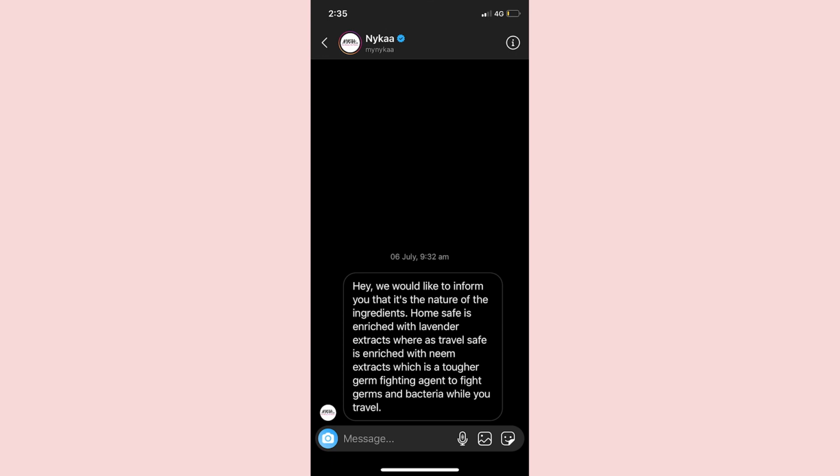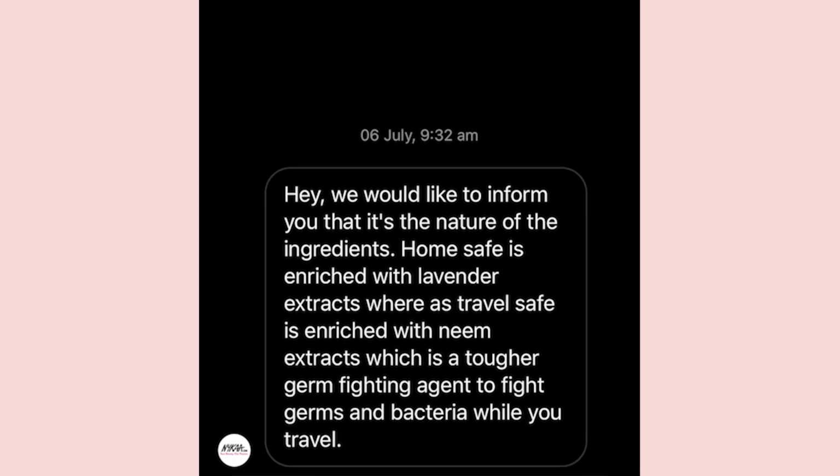But what I really was curious to know about was the difference between these two. I reached out to the brand on Instagram and they mentioned that the difference was in the ingredient. So as per the brand, the home variant consists of lavender and the travel variant consists of neem, which is a stronger fighting agent. Now that makes no sense to me because both the variants contain the same amount of absolute alcohol, which is 84.4%, and both of them claim to kill 99.9% germs.